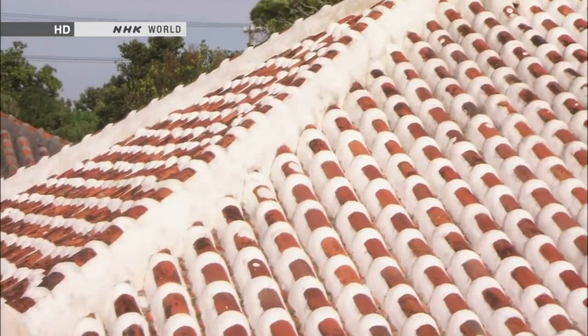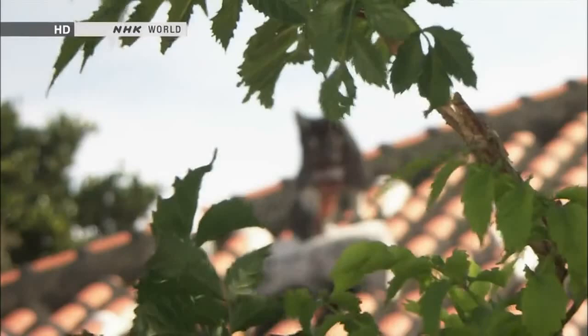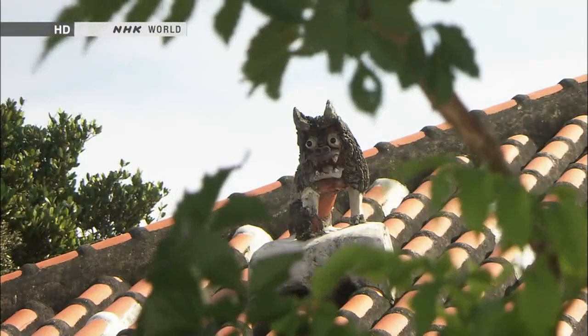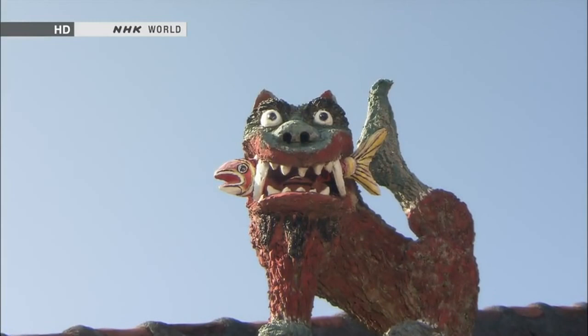Not only that, there's an item that makes the red-tiled roof even more appealing. The shisa. It is a safeguard against evil found in Chinese geomancy. For something that scares away evil, it looks rather cute. The shisa comes in a variety of faces and designs.